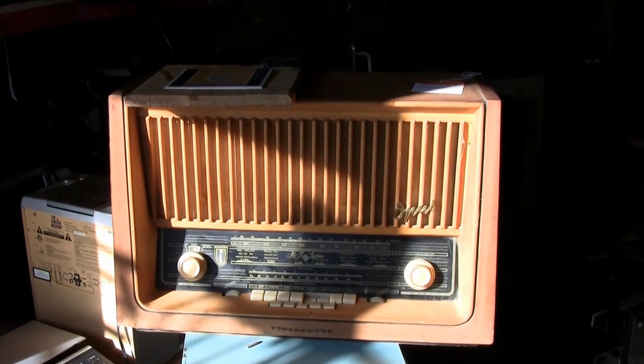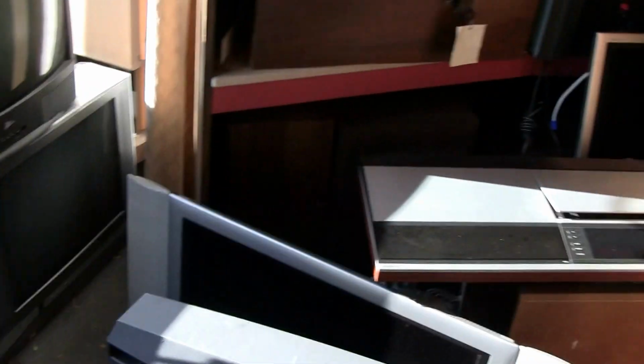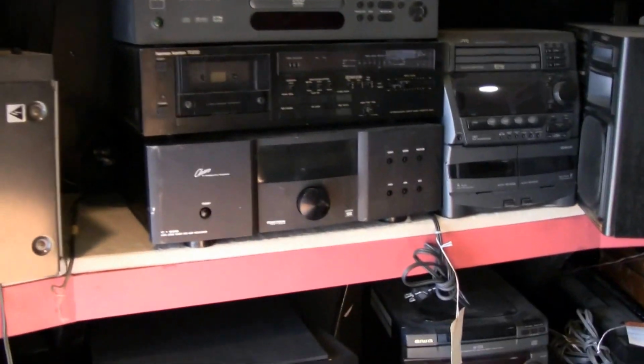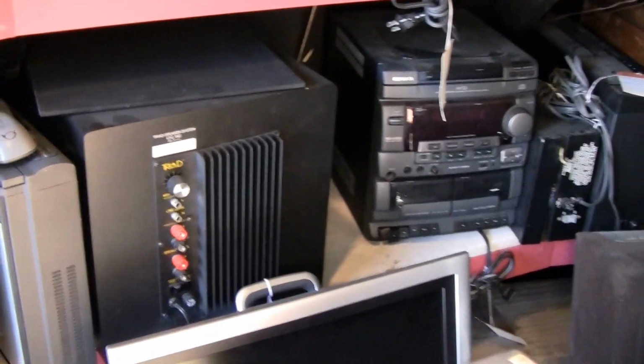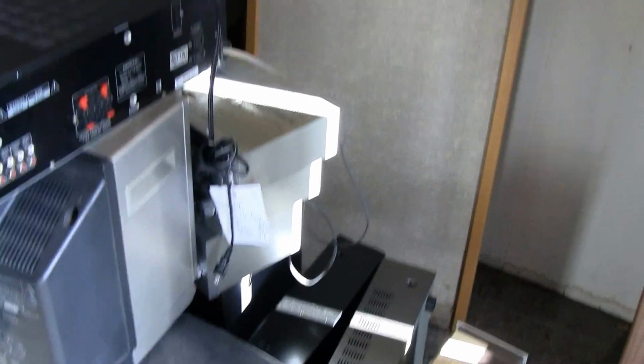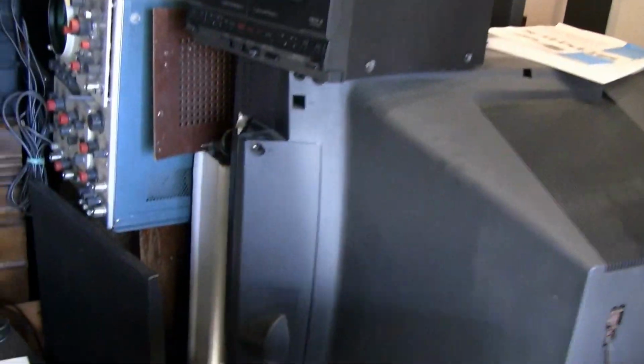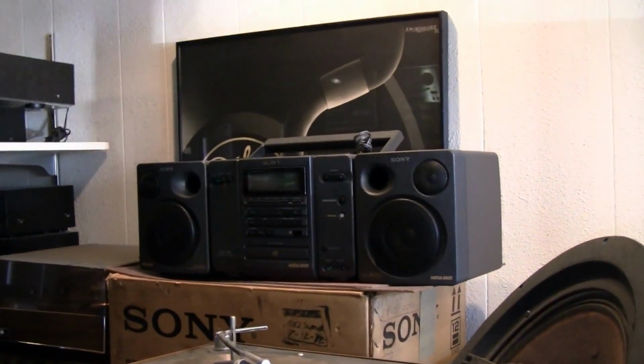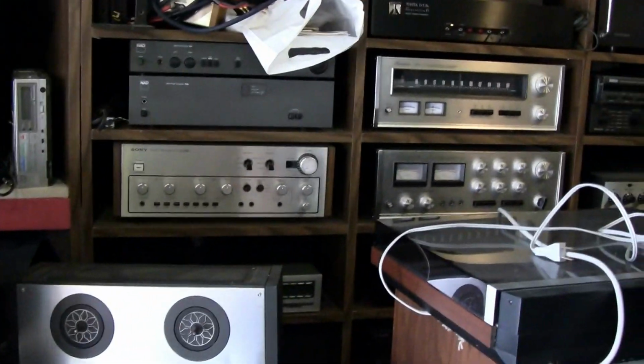Right here in the front looks like a pair of Magnapans, probably from 1970s. Here's an old Telefunken radio. Couple televisions. There's a Bang & Olufsen, looks like a BO Center. Macintosh speaker, that's a good one. And there's a pretty high-end preamp there. Triad subwoofer, probably a 10-inch or an 8. Looks like another pair of Magnapans. Bozak. There's a Sony boombox. Old Philco radio. Turntables, speakers, LCDs. There's an Akai reel-to-reel.